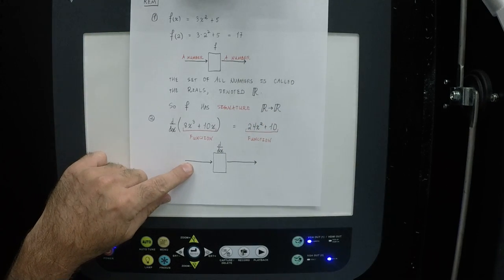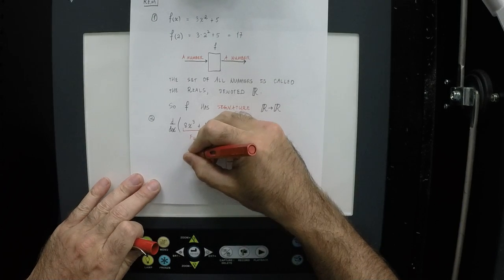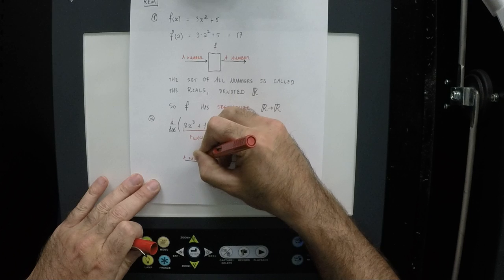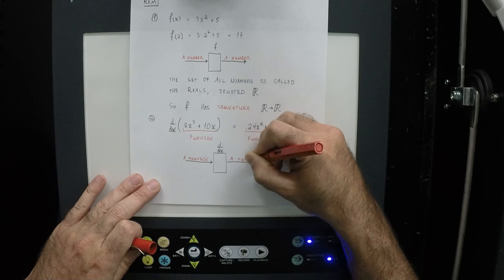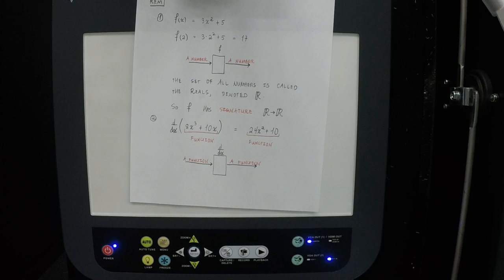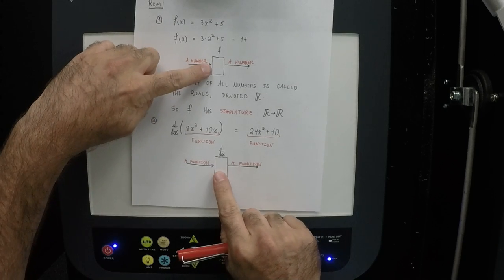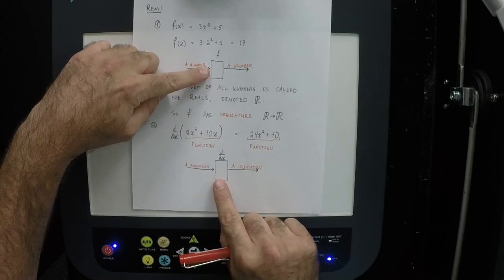What kind of things does it accept as input? Function. And it produces a function as output. So the derivative is a function. Its inputs are functions and its outputs are functions. A function of a function gives you a function. That's kind of incredible to think about, right? Okay, well, these are both functions, but they're wildly different from each other.